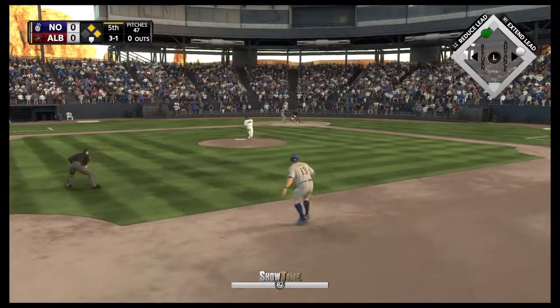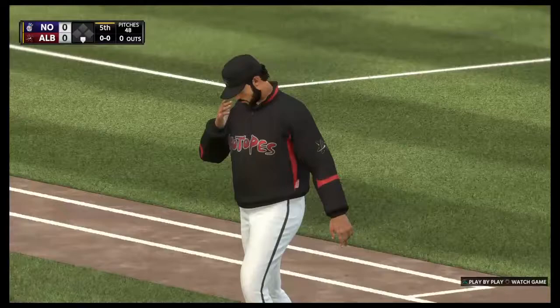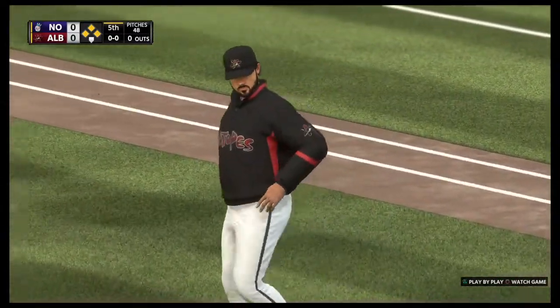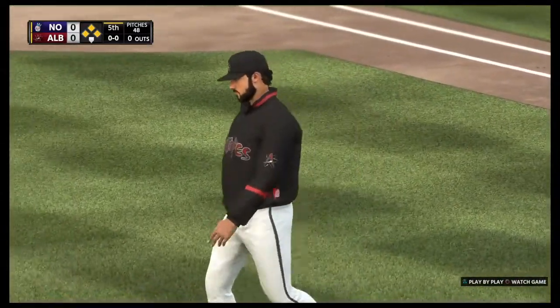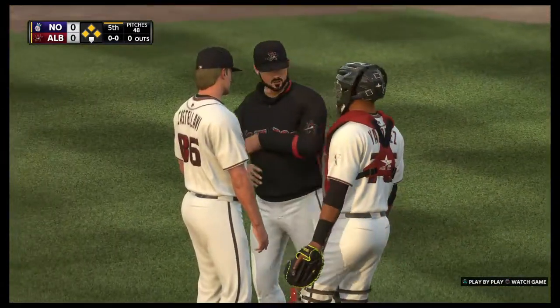He's set. Here's the 3-1, and he lays off there, ball 4. So back-to-back walks have him in business here with nobody out. And time will be called here as the pitching coach heads out to the mound and hopefully tries to settle this guy down a bit.